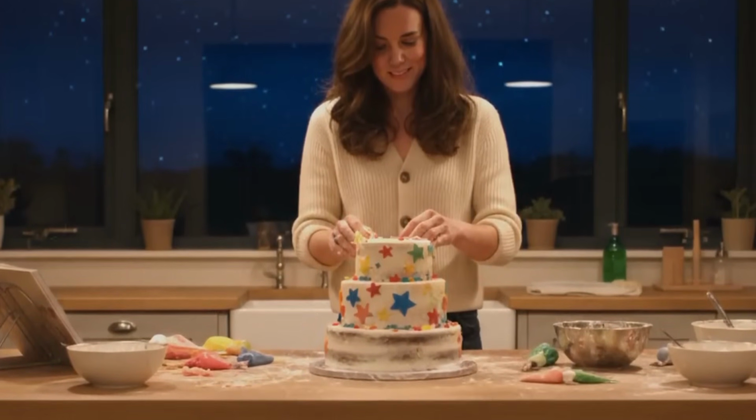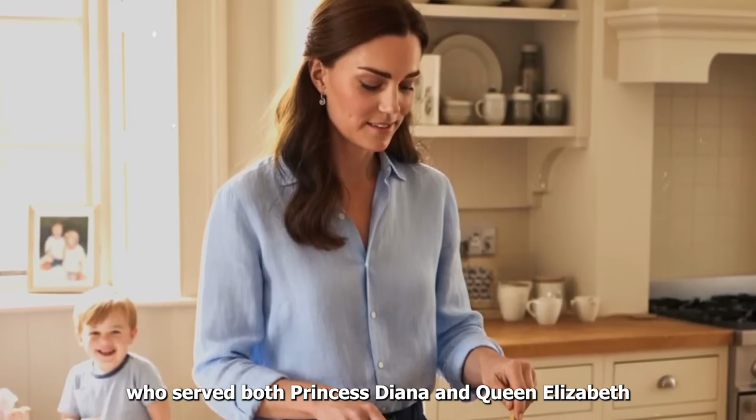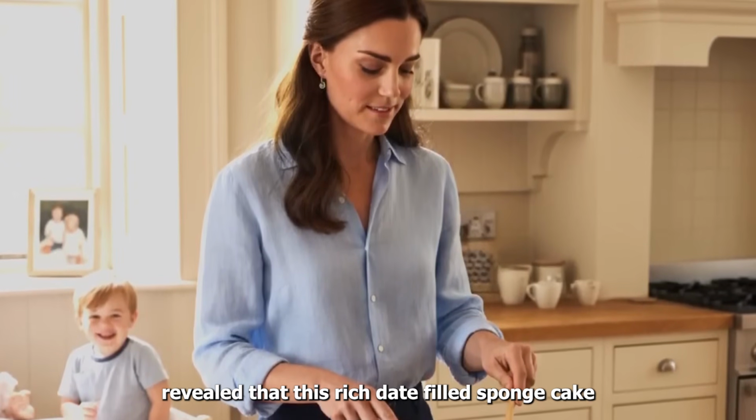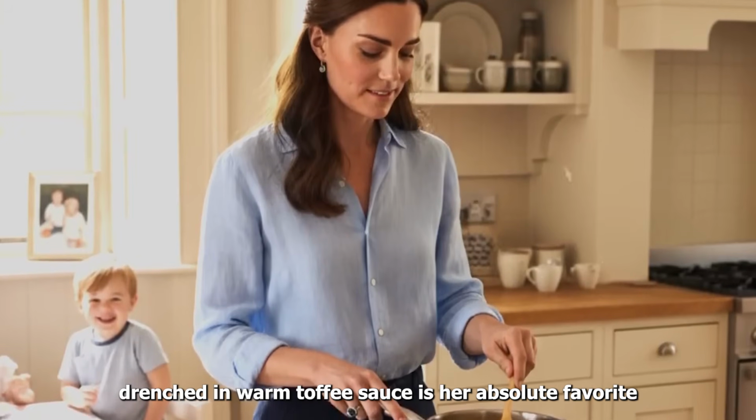Former royal chef Darren McGrady, who served both Princess Diana and Queen Elizabeth, revealed that the date-filled sponge cake, drenched in warm toffee sauce, is her absolute favorite.